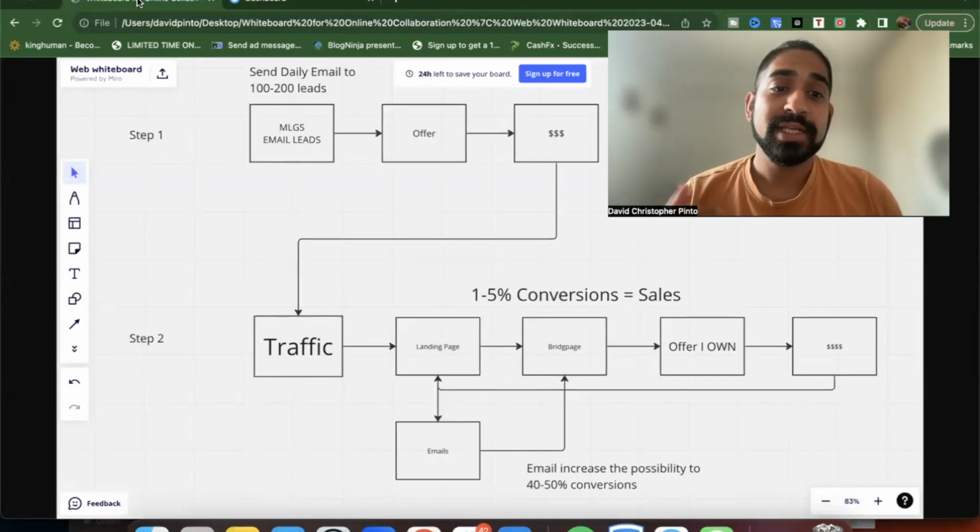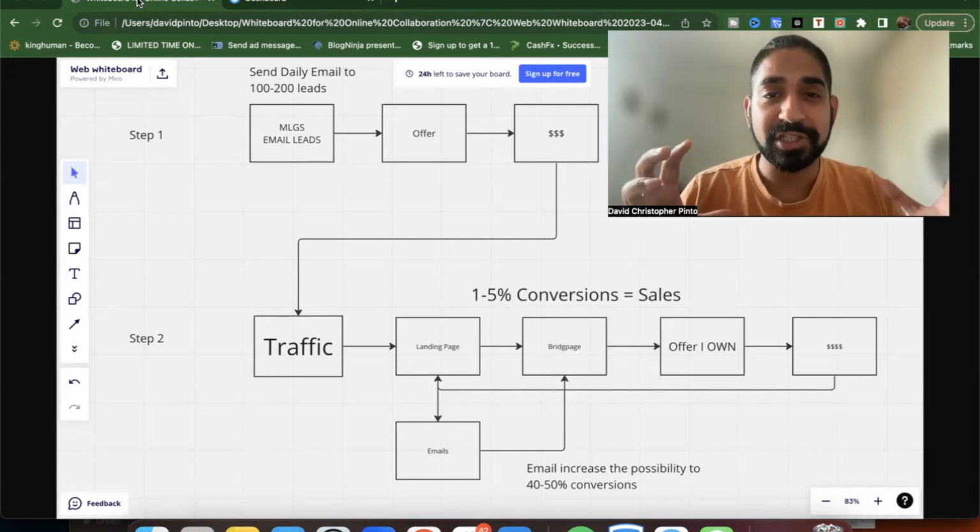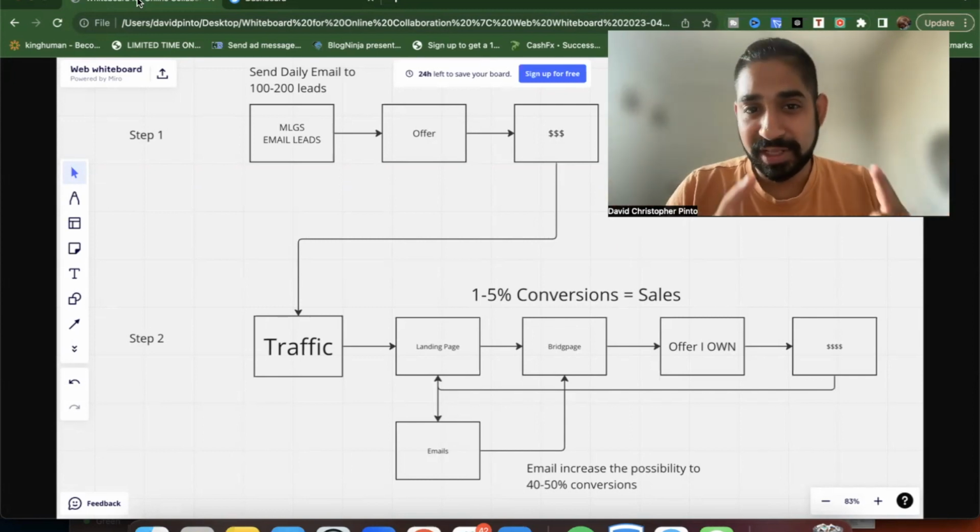Watch it, check it out, see how it's going. I personally am enjoying my journey. This is all I'm focusing on, guys. I'm not doing anything else besides this. And it takes me less than half an hour every single day to follow the strategy. So if you're on a crunch time and you want to use this strategy, then here you go.